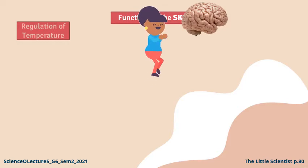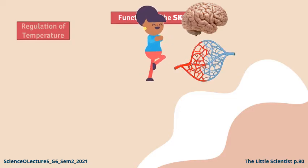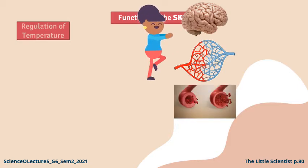Look, when you exercise, the brain detects that there is a rise in the blood temperature. There is extra heat in the blood. So it sends a message to the capillaries, to the tiny blood vessels. These capillaries dilate, they grow in size, they become larger, they open a bit.